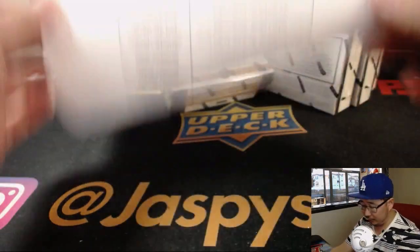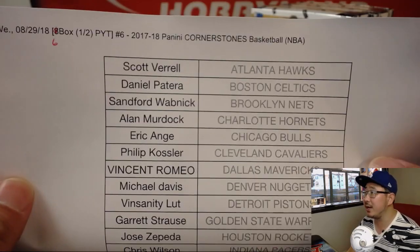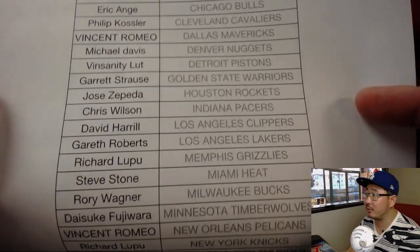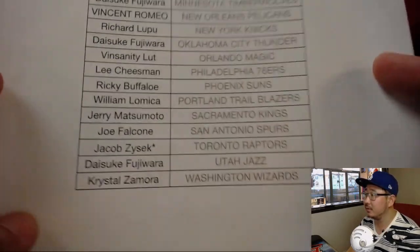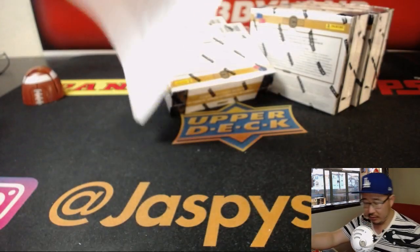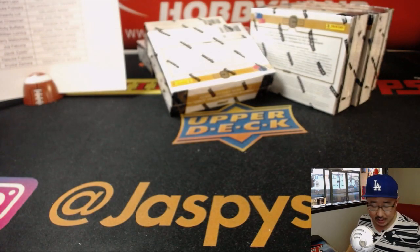And here are the people involved in the six-box break. Typo. Here on the 29th for break six. Good luck, everyone. And there's Jacob with the last spot mojo with the dinosaurs. Dino DNA. Dino DNA.